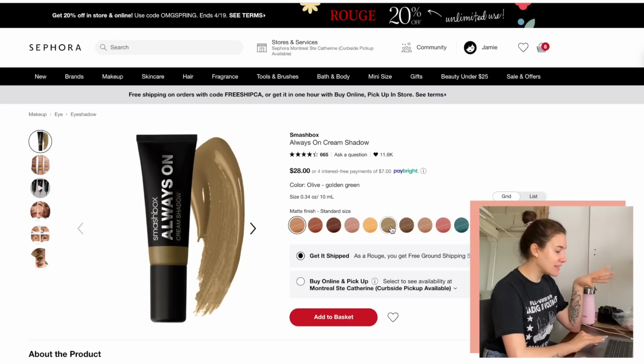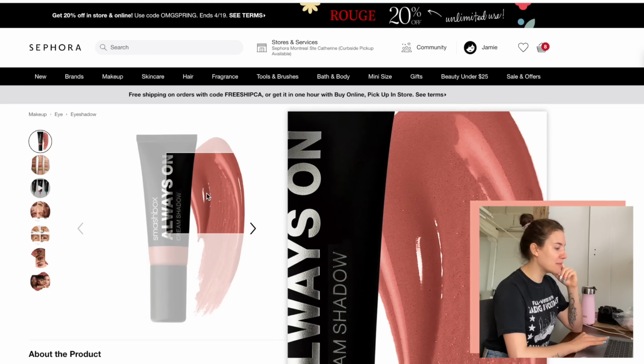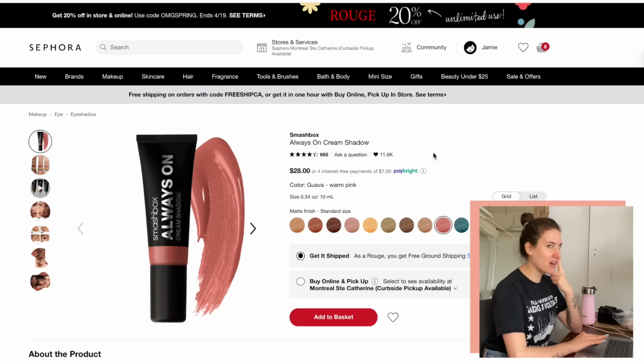I know that she's tried these. I know that she has a couple of these shades. I've seen her use Olive. I've seen her use Sienna, which is a burnt orange. Olive is such a pretty shade. Oh my goodness. I think I want to give her Guava, because I think that this is going to really complement Globe and the cheek products that I got her.